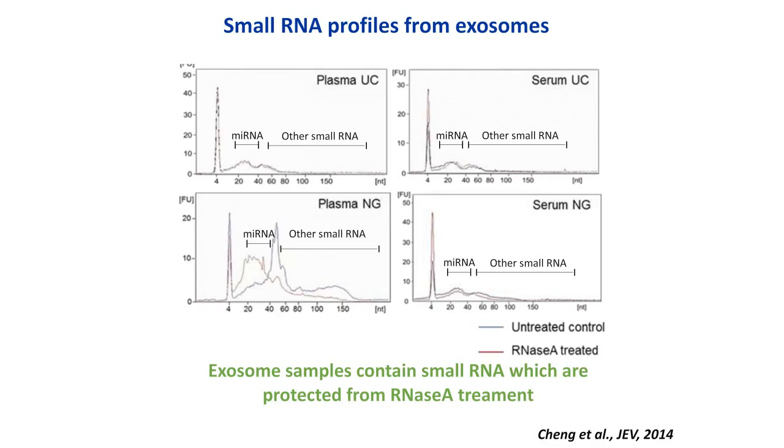Looking at the commercial kit by Norgen Biotek, the profile is quite similar in serum, and it's also quite similar in plasma. However, in this Bioanalyzer trace, I've shown an example of what happens when there is intracellular contamination, and upon RNase A treatment, you can see the degradation that's happening there. So overall, exosomes contain an enriched population of small RNA, in particular microRNA, that is protected from RNase treatment. And in the bloodstream, there is a high volume of RNases floating in the bloodstream, making exosomes ideal for biomarker discovery.